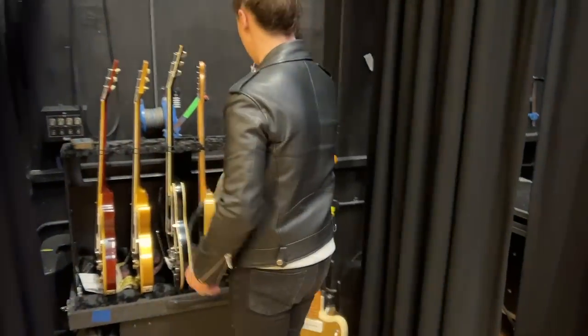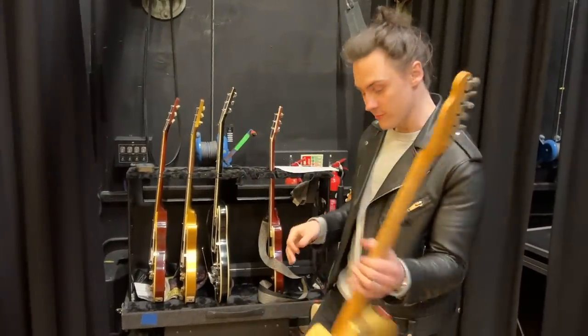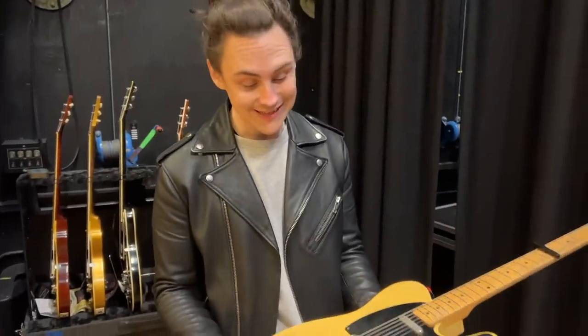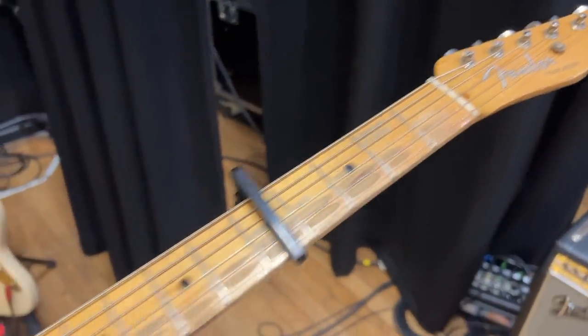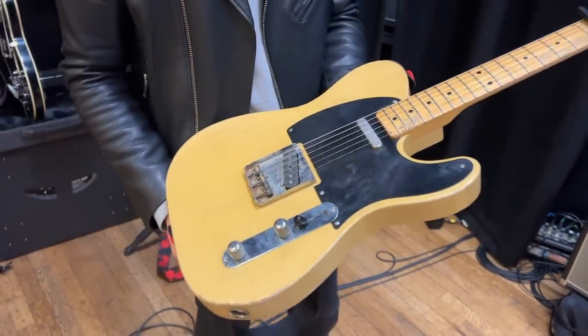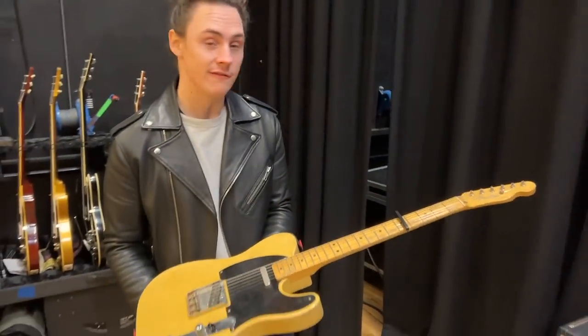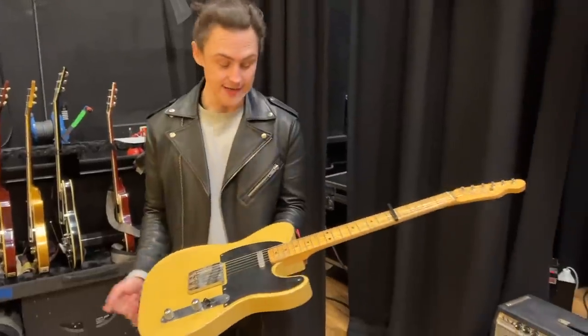Next in the rack, we have a guitar that my parents were kind enough to buy me for my 21st birthday. It's an MJT 52 Blackguard Relic. Very cool guitar. Unfortunately, not what it says on the headstock. But I did a video recently on the 51 Nocaster that they had at ATB, which reignited my love for a good blackguard, and that's precisely what this is. It's just a very, very cool blackguard.